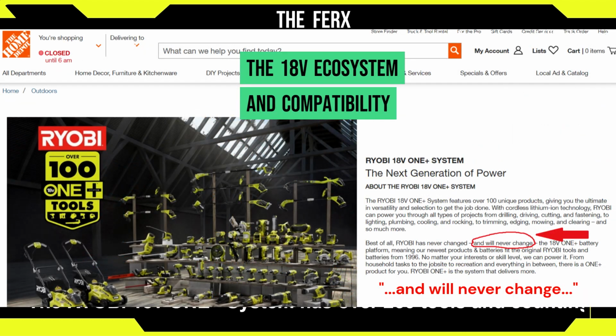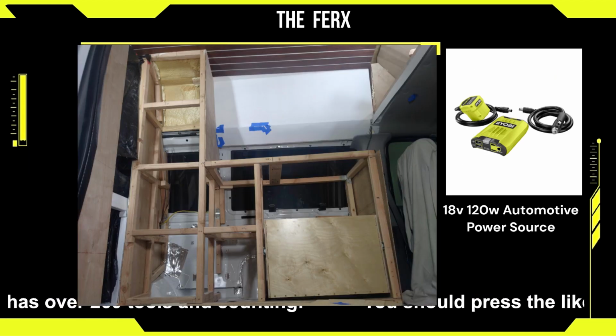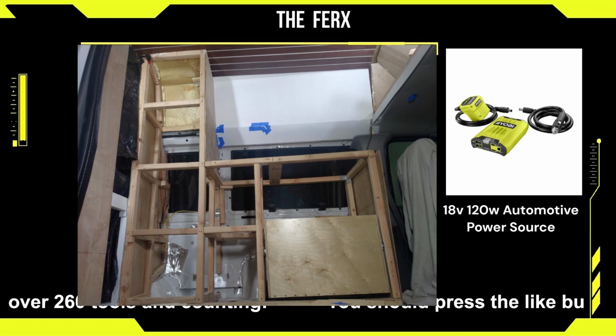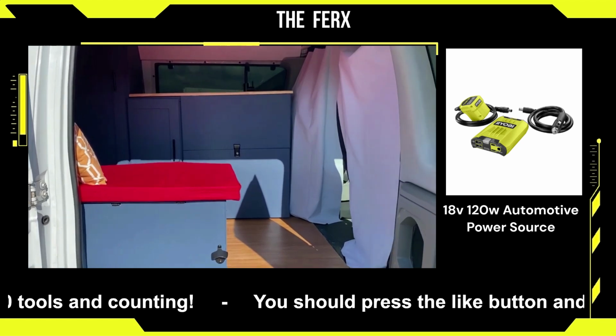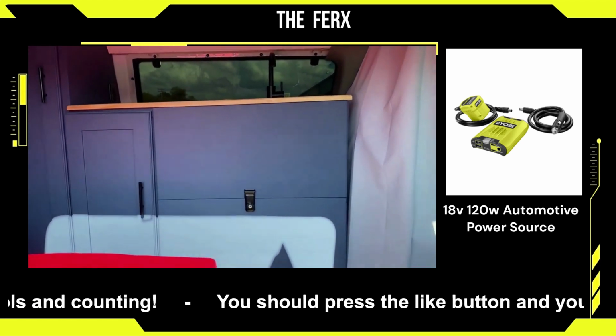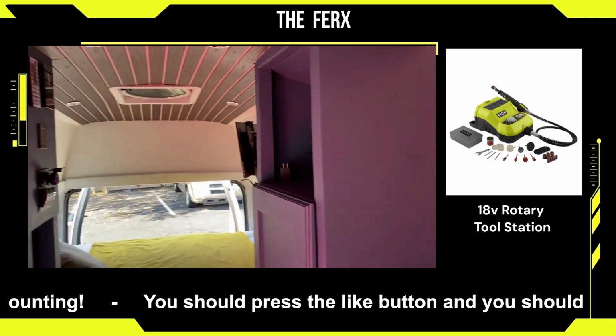If you bought a Ryobi drill 20 years ago, the batteries that are made today are still compatible with those drills. That's why I like Ryobi, because for the tools that I buy today, 10, 15, 20 years from now, the batteries I buy in the future will still be compatible with my tools. I highly recommend Ryobi 18-volt tools for homeowners and DIYers. If you're on a budget, having a table saw, circular saw, drill, impact driver, and more tools definitely helped me with my van conversion project.